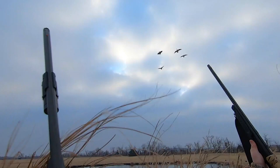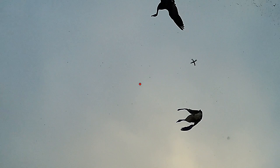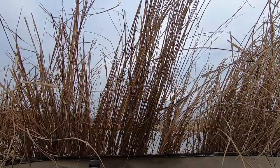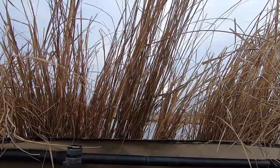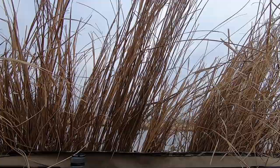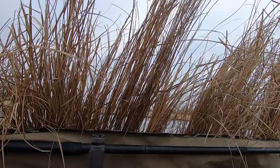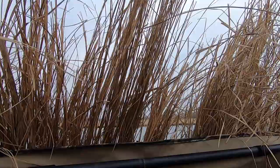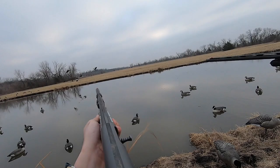Do them now. Go, man. Get it. Take a video with their phone. Take them now, boys. Nice shooting, guys.